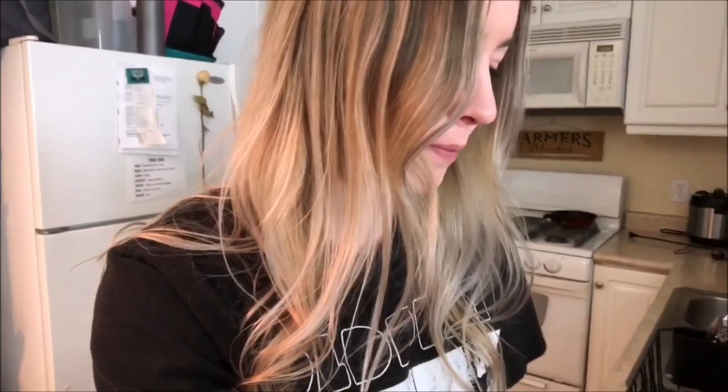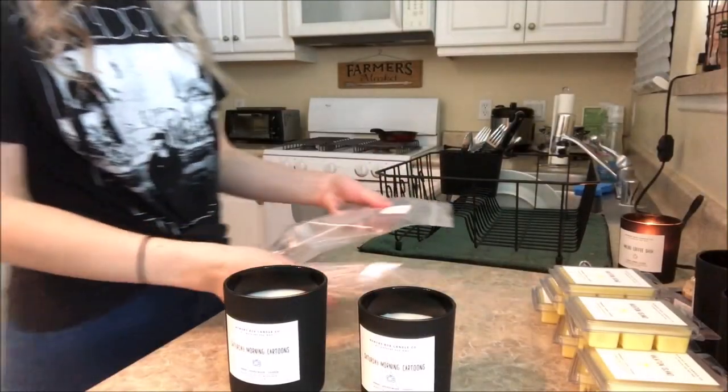This is what they look like when they have the labels on them, and I still need to go and design the warning sticker that goes on the inside. I've seen some people put it on the outside, but I'd rather put it on the inside flap of the plastic, so behind this on the inside. I'm going to do the same size as my candle, the circular 2-inch ones, and I'm going to design that and put it on the inside.